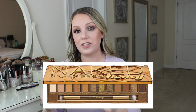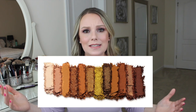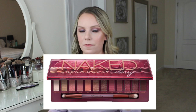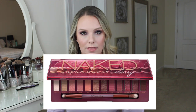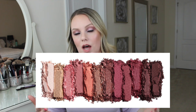I have swatched Naked Honey and I was this close to buying it at the end of last year, but I didn't buy it. I feel like the colors are very, very warm and very, very yellow, and it makes sense, it's honey themed, but I just have a lot of those colors in my collection already, so I didn't purchase it. Naked Cherry came out a little bit before Naked Honey, I think, and it's all kind of red themed colors, and I already have a ton of red tone shadows in my collection, so I didn't want to add another one on top of that.